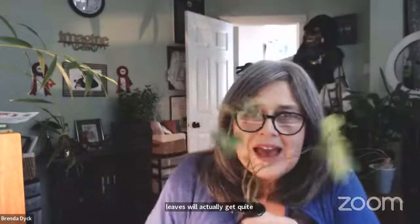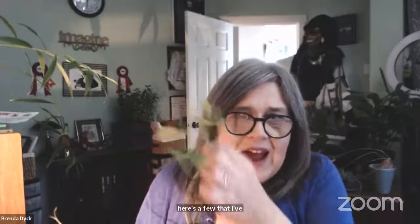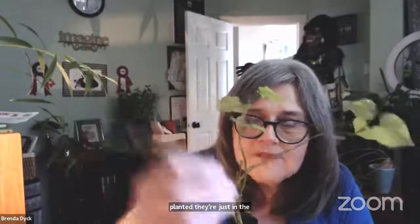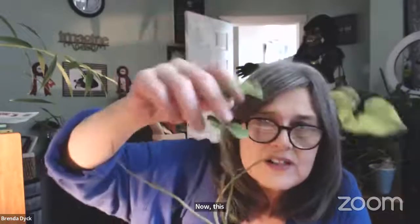Now, here's a few that I've already planted. They're not even planted, they're just in water in a little vase. Now, this is such a cute thing. You could have a bunch of these on a tabletop or in a window. And same thing, I've just pulled it off and I'll just stick it in water. Now in a couple days, it'll start to sprout leaves like this.